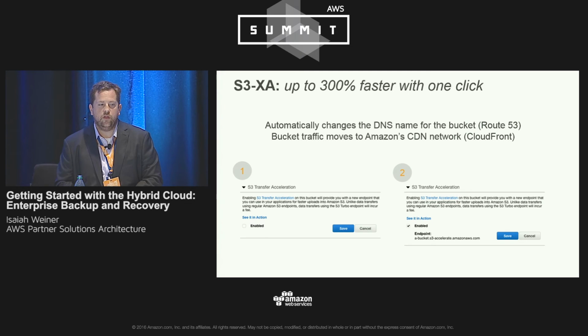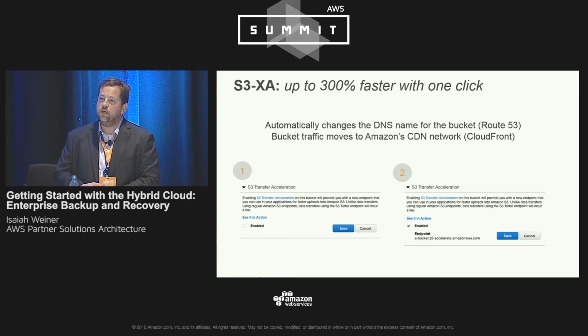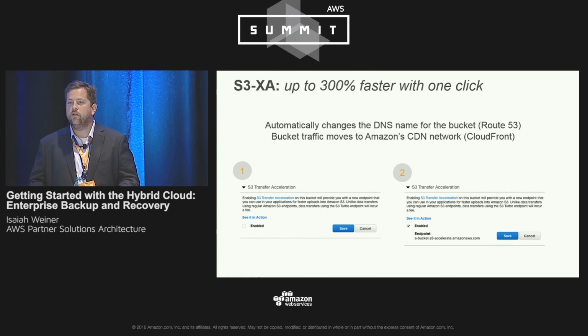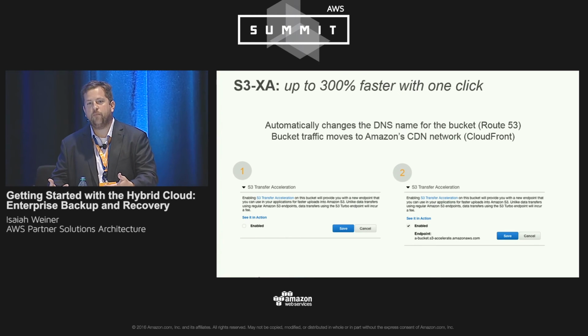So we have 55 edge locations. An edge location is anywhere that we use Route 53, anywhere that we have CDN, which is a CloudFront service. So this means that you actually get yet another way to take advantage of the AWS, we'll call it private infrastructure. We've already built out all that fiber. We've already built out all those sites. We've got storage there too. So what we allow you to do is piggyback off of our backbone.